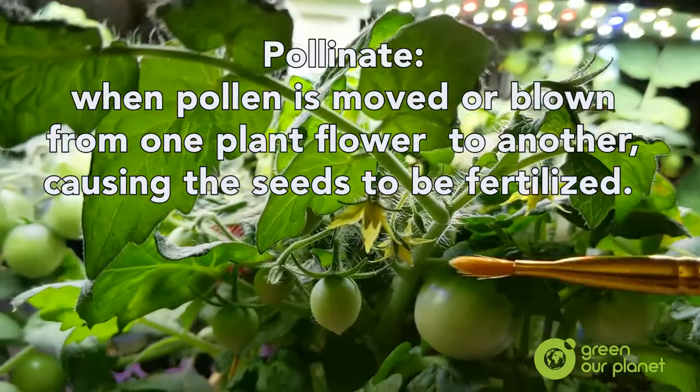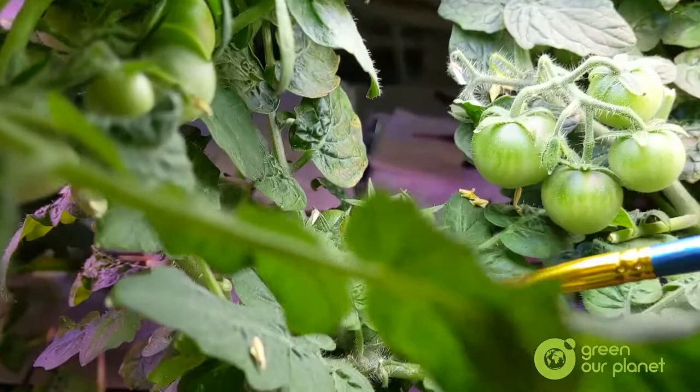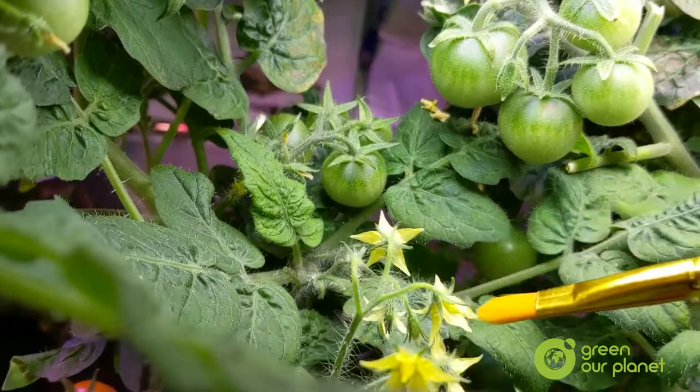Then I'm going to stick this same brush into another flower so that the pollen falls off and the flower is pollinated. That way the plant can produce seeds and fruit. How cool is that?